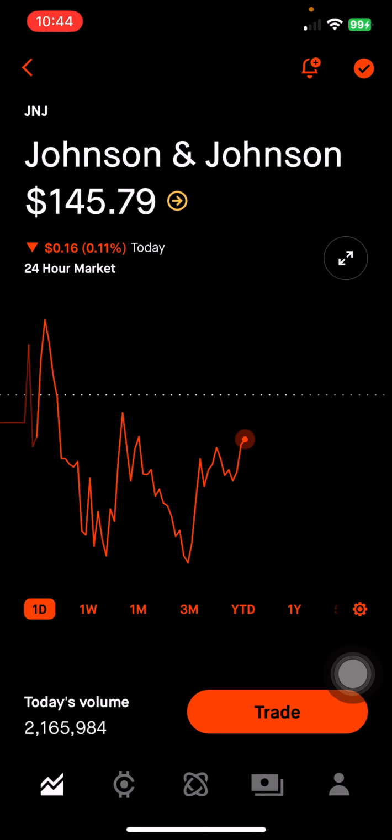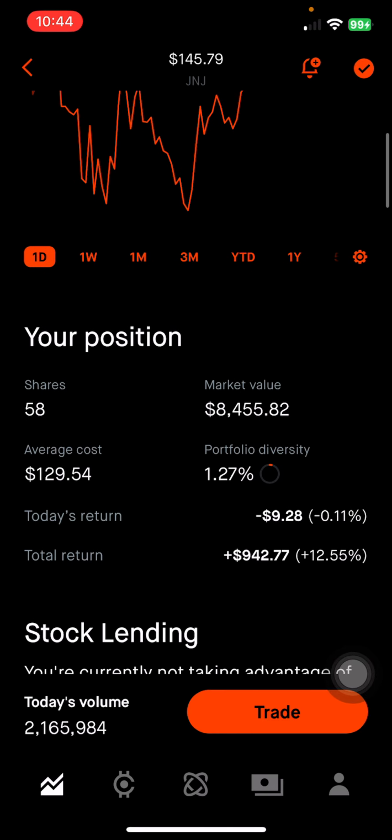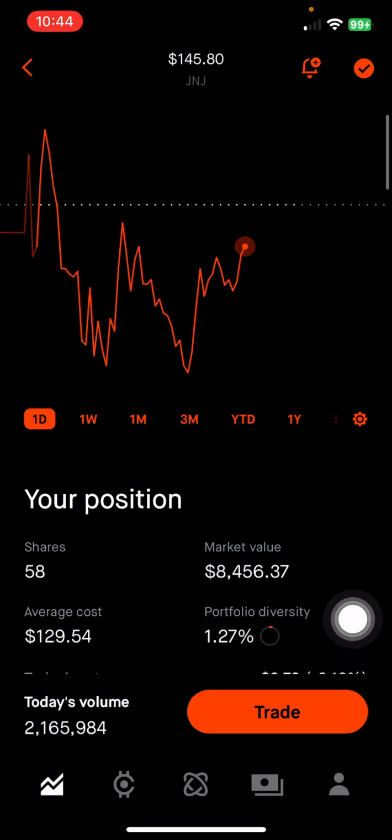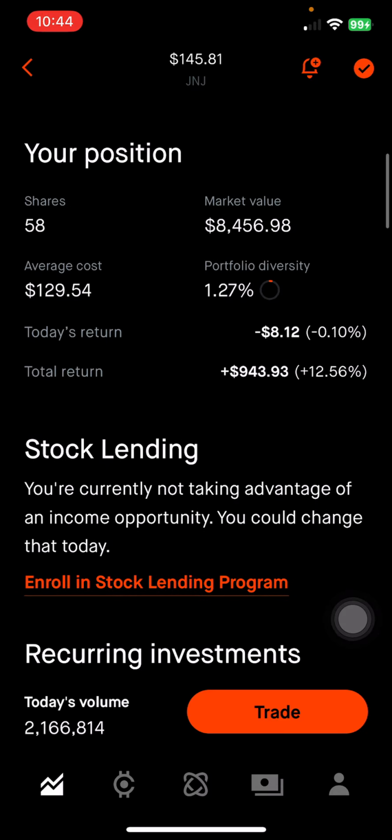Johnson & Johnson, another healthcare company. They're in consumer health, medical devices, pharmaceuticals. This is 1.27% portfolio or $8,400. Up 12% on this position. So Johnson & Johnson doesn't really have a big growth in capital appreciation, but they do pay a solid dividend yield.